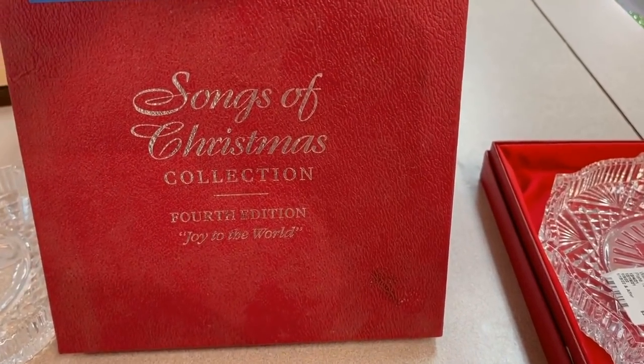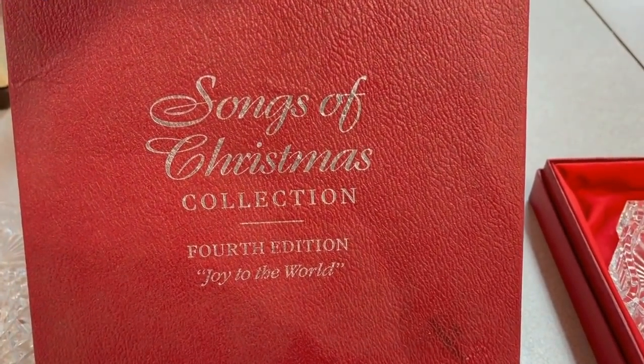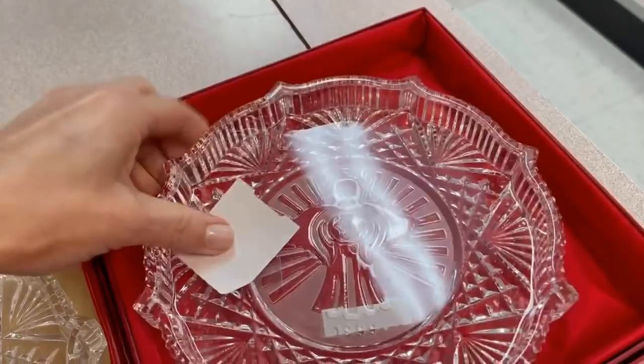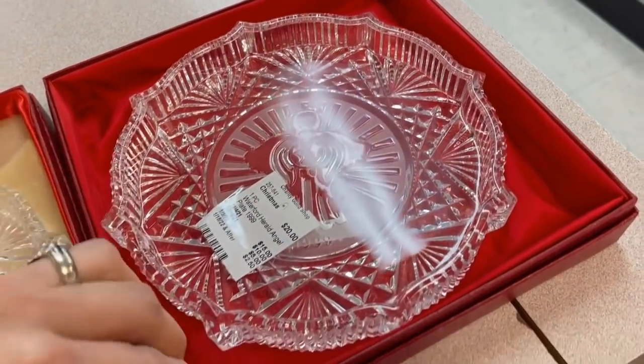And 2000 is an important year. We have a millennium baby, and I think I'll pass on the 1999 just because it's not a significant year for us. It's very pretty.